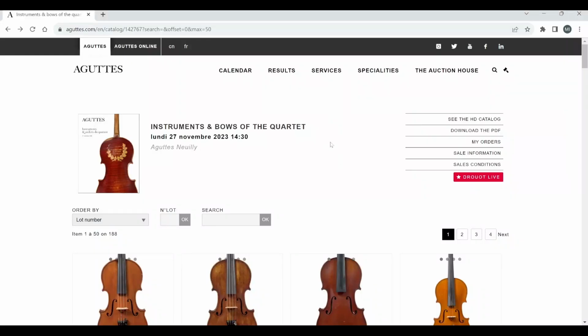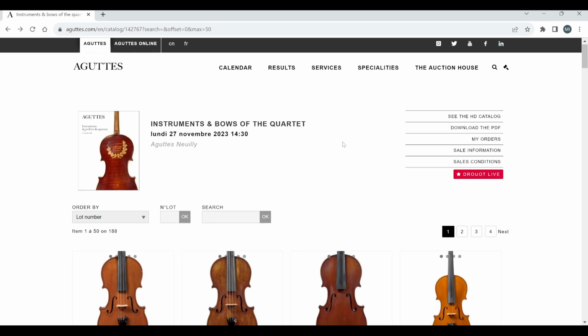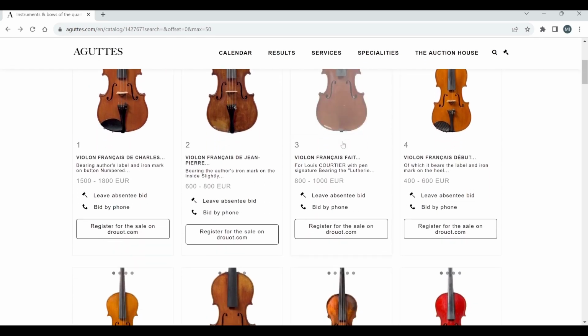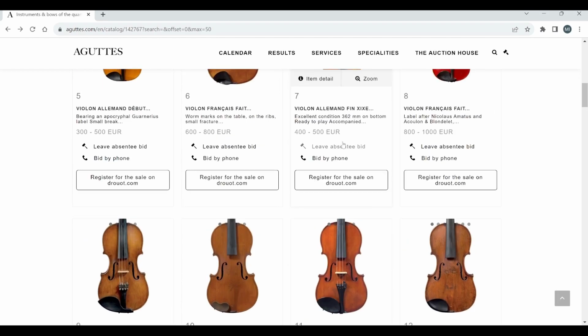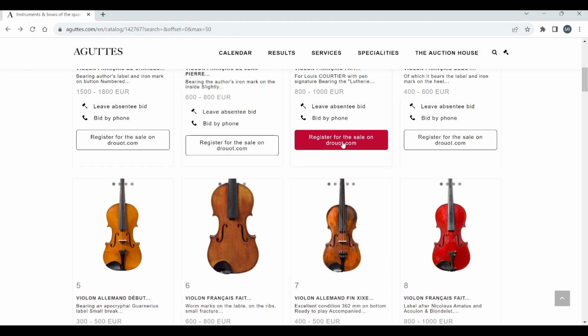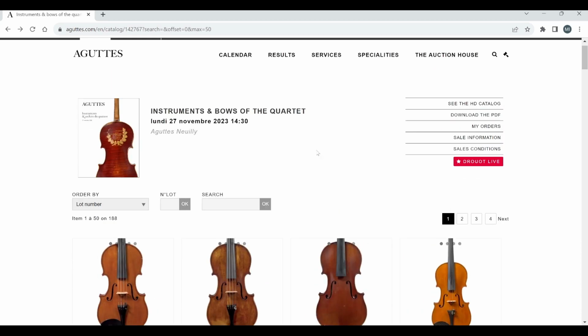Today we're on the website of French auction house Aguttes, and we're going to have a look at their latest auction, which is bowed stringed instruments. So here we have instruments and bows of the quartet. Like I said, bowed stringed instruments, and we also have some bows. There's about 188 lots. Should be quite an interesting auction, certainly hopefully better than the latest Vichy one we saw.